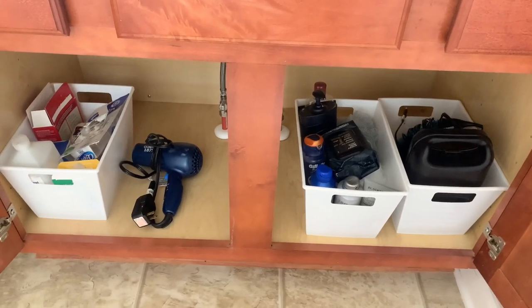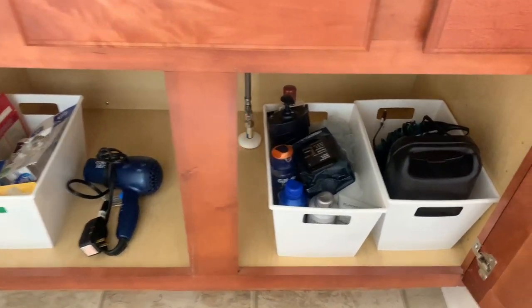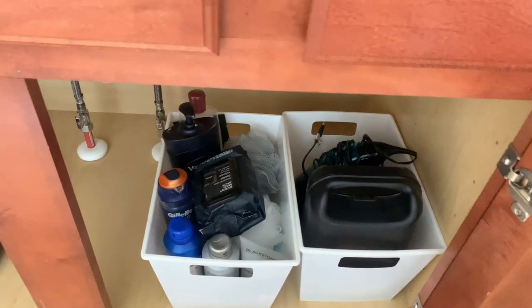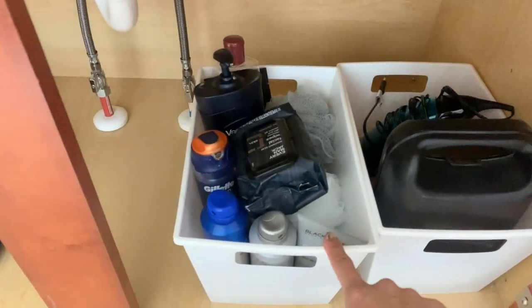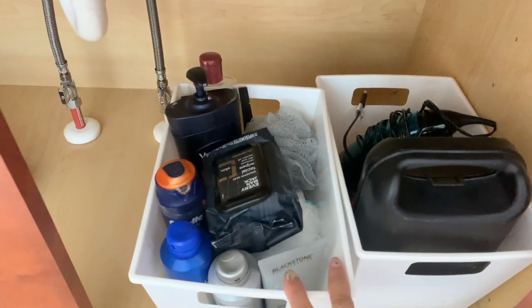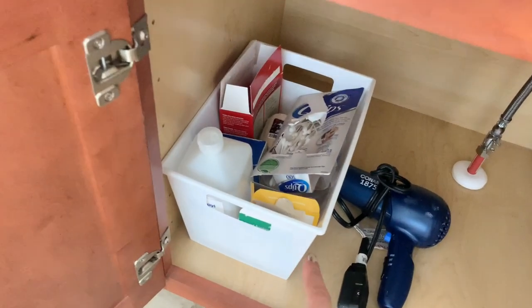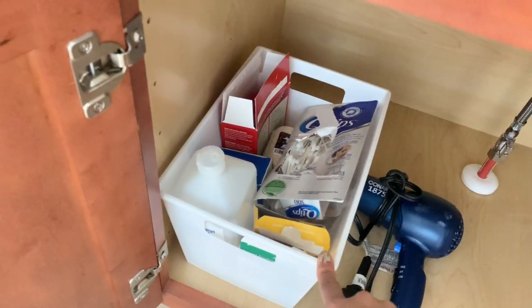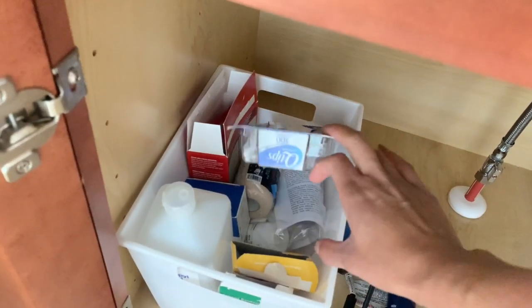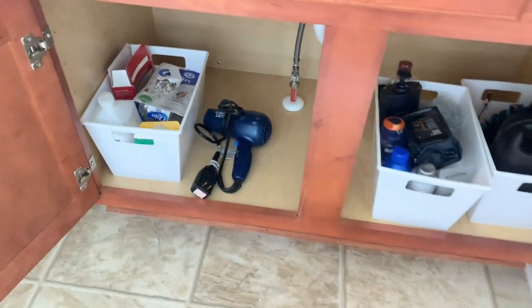And this is how my husband's side turned out. Obviously he has less products than me, so he has a ton more storage, but over here I have all of his like buzzers, stuff for him to cut his hair. And then in here is all his personal care items. So he has some facial wipes, some body wash, loofahs, lotion, stuff like that. His blow dryer. And then in here is all like the first aid kit stuff. So we have alcohol, we have Neosporin, just like Band-Aids and stuff like that, emergency stuff. So that is what is in that basket. So this is how his side turned out.